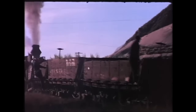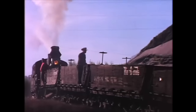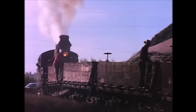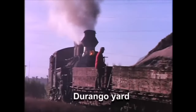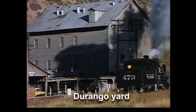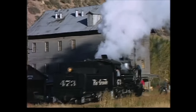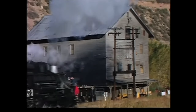I think this is a great scene. Now, Hank Phillips took this, and I just gave him my Bolex to use, and he was taking pictures. Hank Phillips was a friend of mine. I was running the engine. Well, he was at one time. He was a fireman one time, but... But you're running this engine now, right? Yeah, right. There were two gondolas with coal.